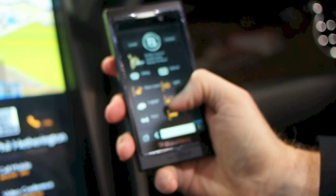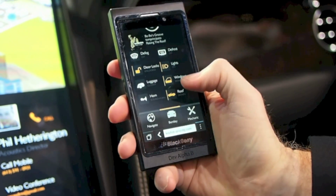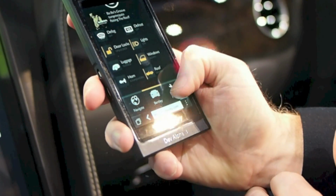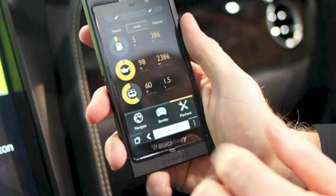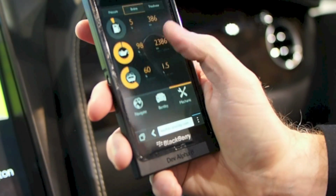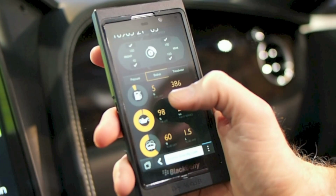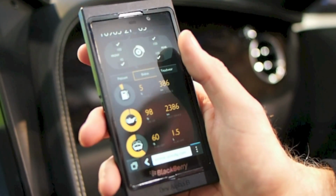So this is a web app, standard HTML, works on any phone. Right on. Right, so I control the windows, flash the lights, lock the doors, do a whole bunch of things. Or I can go down here and look at the mechanic, and on the mechanic I can see how much gas I've got, my fluid levels, or I could go to navigate and I can actually remotely tell the car to set up the navigation to navigate me to a particular location. Right, so we've done that integration as well.